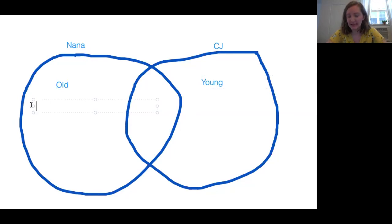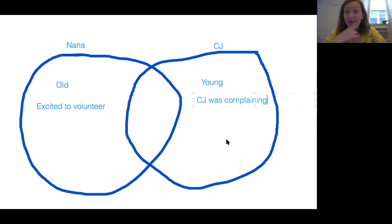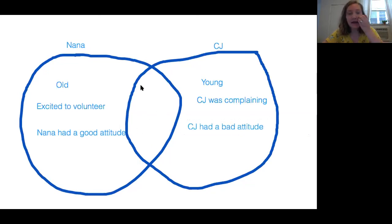Well, one thing I noticed is that Nana was excited to volunteer. And how was CJ feeling? CJ was complaining, right? He was complaining a lot. He didn't want to ride the bus. He didn't want to volunteer, right? One thing that I noticed in general, I would say, is Nana had a good attitude. And most of the time on the bus, and as they're walking along, CJ had a bad attitude, right?